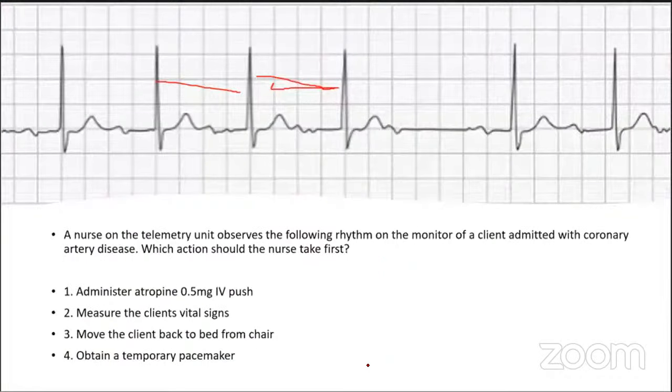Okay, so let's look at another question. This says a nurse on the telemetry unit observes the following rhythm on the monitor of a client admitted with coronary artery disease. Which action should the nurse take first? If you have your writing materials, I want you to take note of this on the NCLEX. We'll talk about it tomorrow. But what I'm trying to do here is run down all these answers so that when we start talking about it in the main course, you will remember that yes, I saw this question. And then you can still go back to retake the quiz and hopefully everything pans out good.